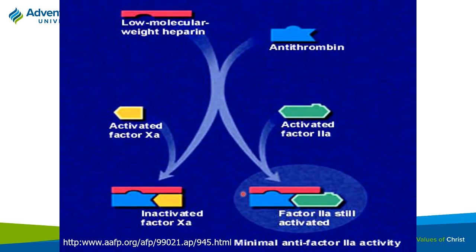Which makes sense, because if you're looking at a low molecular weight heparin, you see here that factor 2 is just too big. You can't really help to facilitate its binding there to antithrombin 3. However, factor 10A is just right. It totally works just fine for that. Okay, so that's the big difference there. Because of that, and because enoxaparin is not really affecting a lot of those other factors like 9, 11, and 12, do you think this will have a very pronounced effect on the APTT? Not really, because it's not really affecting the intrinsic pathway a whole lot.